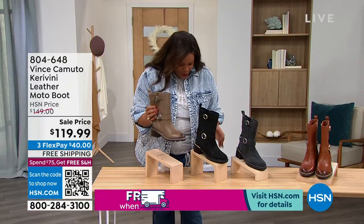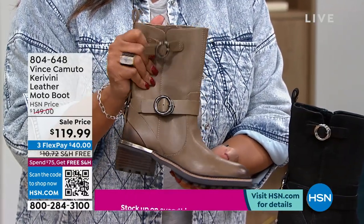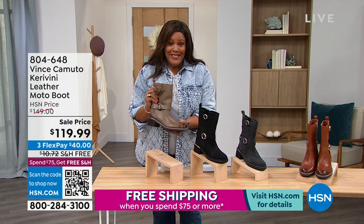I also have it for you in this Tuscan taupe. Oh, this is pretty. This is the most limited, so you're getting genuine leather, folks. This is a beautiful boot that is normally $150. We have it for $119 today.